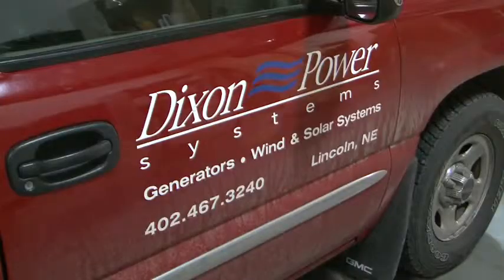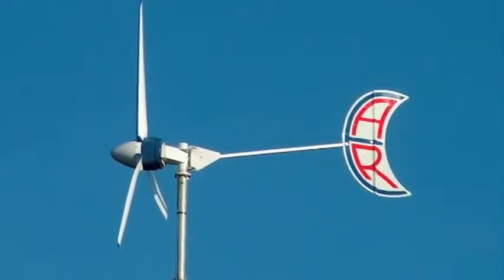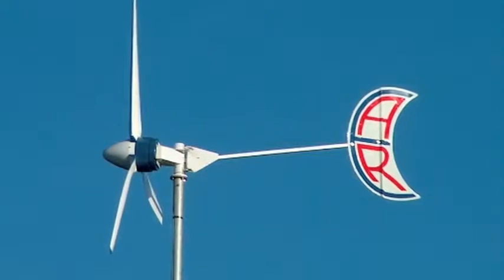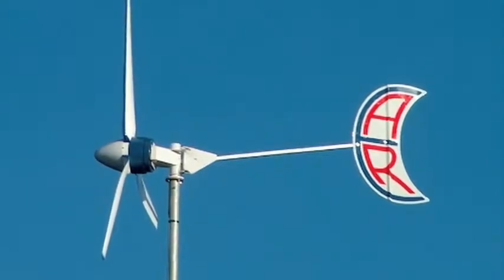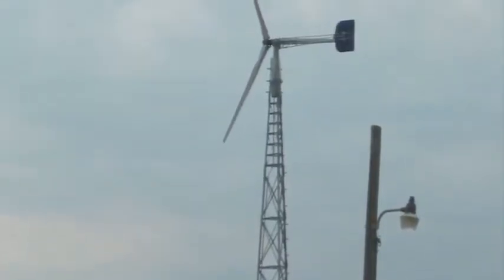John Dixon is the owner of Dixon Power Systems, which specializes in the sales and installation of solar panels and wind generators. Dixon says most manufacturers say landowners need at least 1 acre of space for the installation of a small turbine. However, farmers, ranchers, or other landowners need to be aware of local zoning laws.